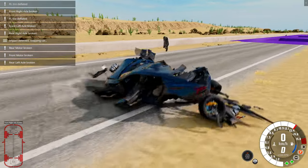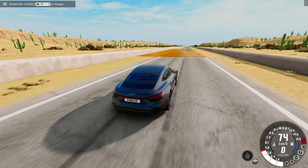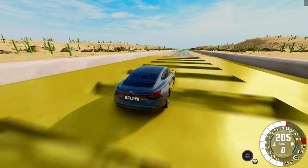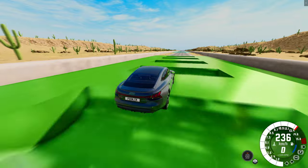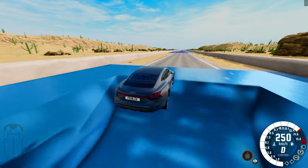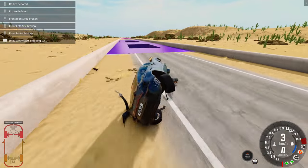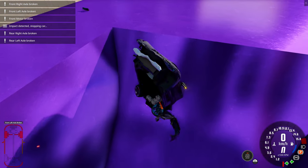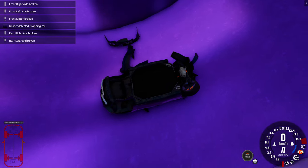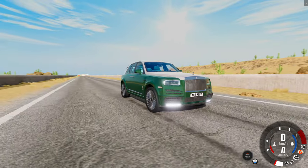Oh. Let's try a second time also. Okay, it's good. It's fine. Wow. No. Yes, we have new winner. It is Audi e-tron. Next car is a Rolls-Royce Cullinan Mansory.